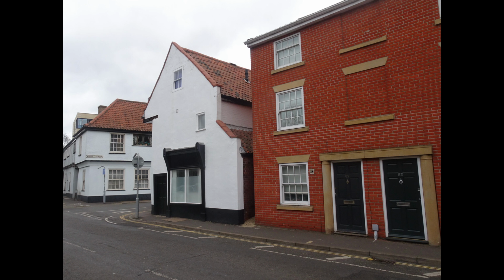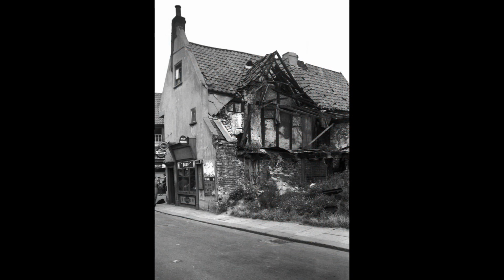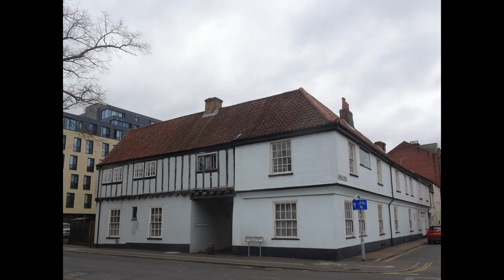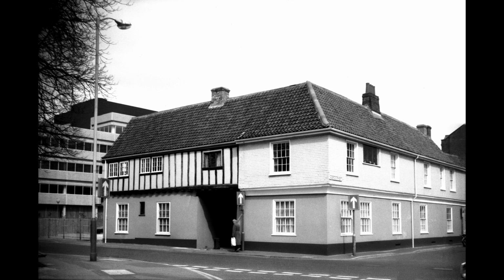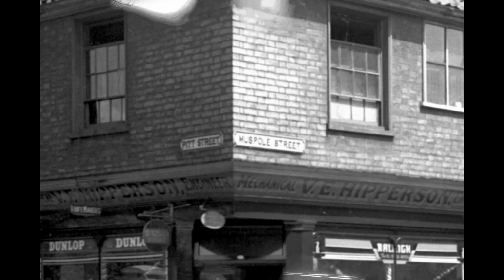This is the current view of the junction with Muspole Street, and this picture shows air raid damage having taken place during the Second World War. This is the other side of the Muspole Street junction, showing the former Whip and Nag pub, which closed in 1960 and is seen here in 1978.